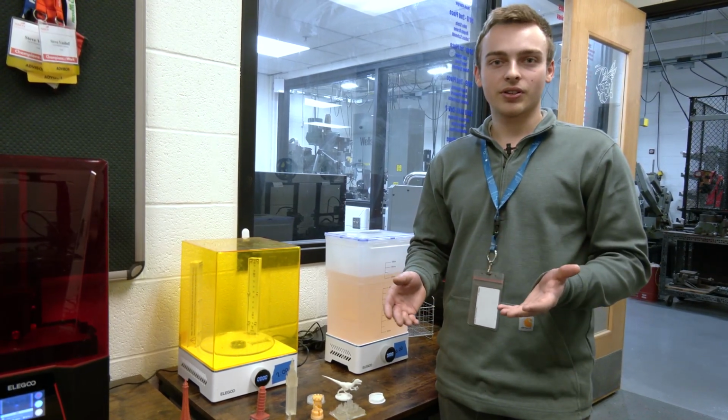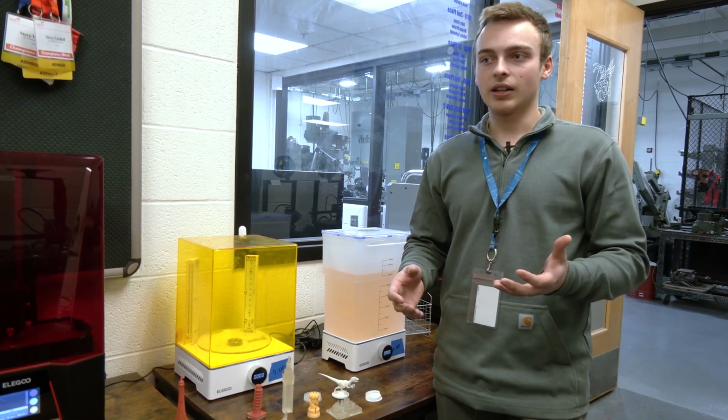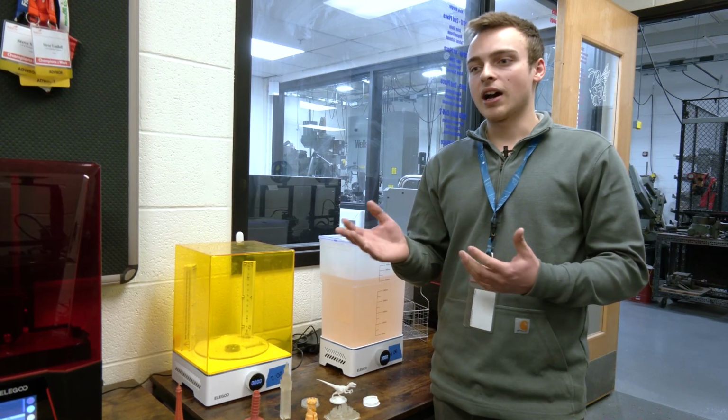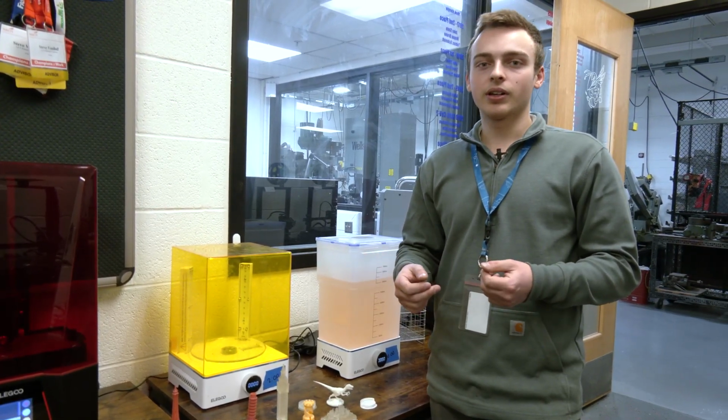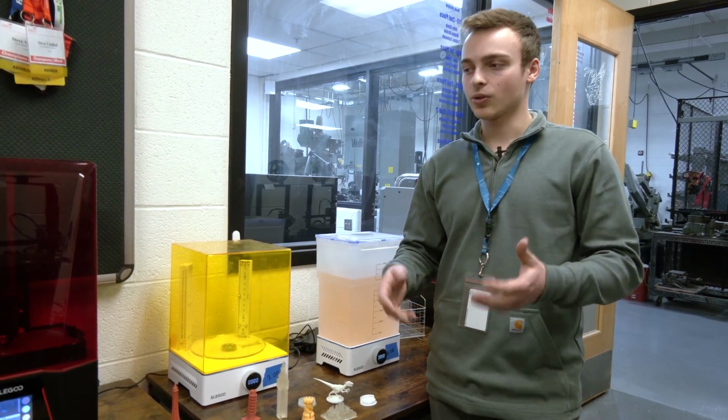A lot of my students are going into engineering, and this is great because in engineering a lot of times 3D printers are used for prototyping. So they'll take their model or whatever and then they're going to 3D print one and then you're like, okay, well this worked and this didn't work, let's print another one, and it's quick and it's easy.